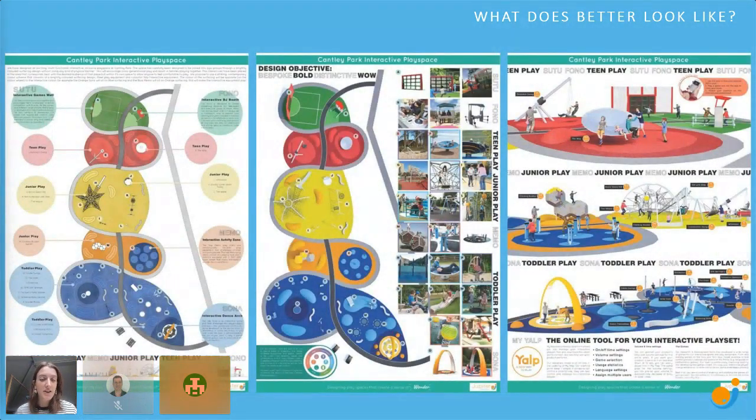This project is Cantley Park in Wokingham. It was designed around a series of rooms with different user experiences, and we managed to use some of our interactive play equipment that you might be aware of, and that really marked some of the uses of the areas. But as you can see, it's very much integrated with the rest of the play. The different user experiences are defined by these rooms, but they aren't defined by physical boundaries.